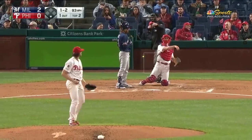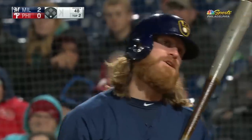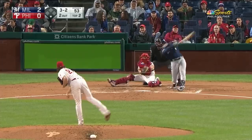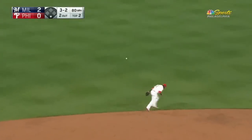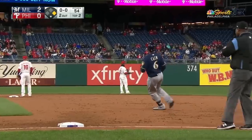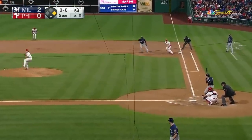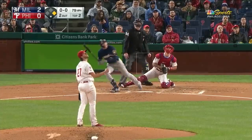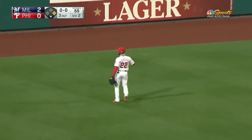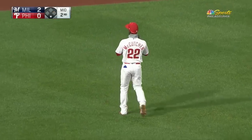And a strike 3 call. 2 outs here in the top of the second. Curveball looped out towards short, caught over the glove, excuse me, of Segura. A lot of leaderboards have learned for Cody Bellinger. Out to left field and right at Andrew McCutchen. And the inning is over. A little better second inning for Aaron Nola.